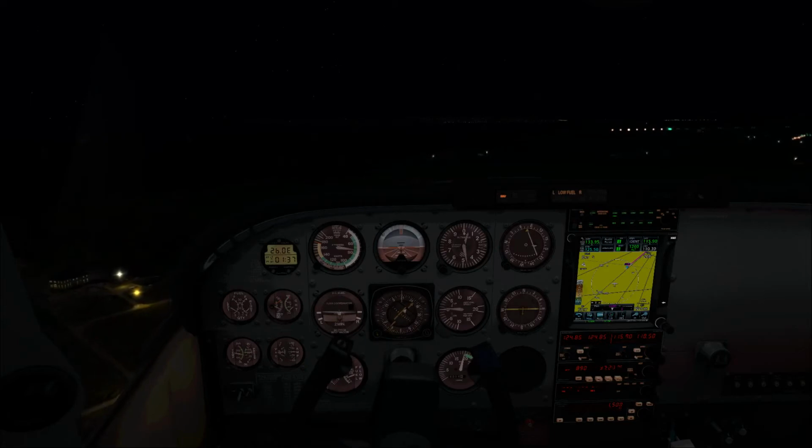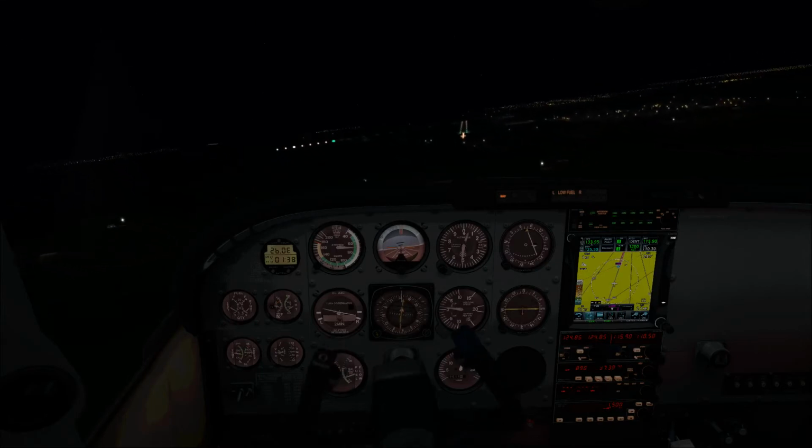Okay. We've got a ways to go. So let's put in a little bit more power, and let's go to the second notch of flaps, 20 degrees. Let's keep that airspeed up. Alright. And we'll bring it in for an alignment with runway 25. And there's no VASI or PAPI, so we'll just do it with the sight picture.